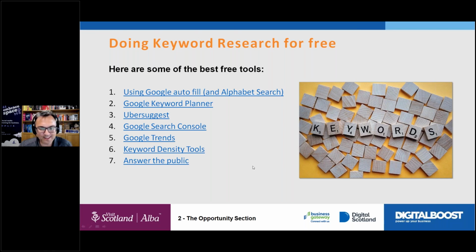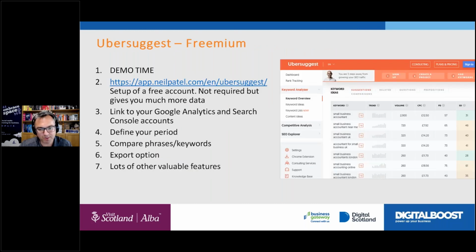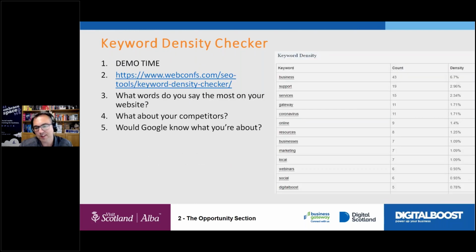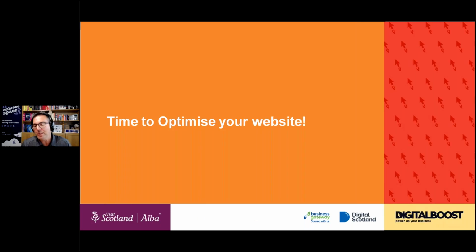So again, as I said to you, that was just a quick demo of them all. There are slides in this presentation. I won't spend time on them just now, which basically walk you through how to use all of these tools, what to expect from them, and how to consider using them better. The point is, go and do some keyword research. 77% of you said, no, we don't do keyword research. You absolutely need to, to increase business on your website.